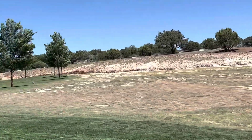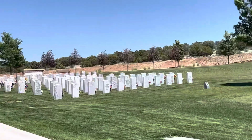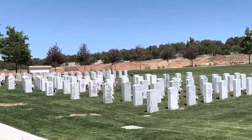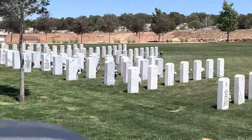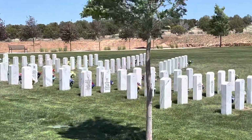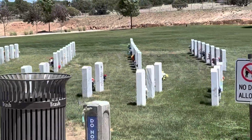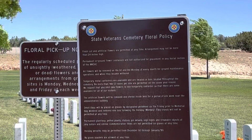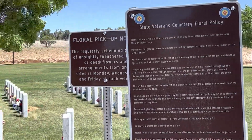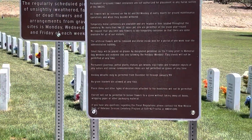So, as we just took a drive through, you can see the grass is manicured over here. And once again, the tombstones are all in a perfect line. It's really pretty, I don't know what you'd call it, organized is what I would call it. Very nice. And it's set up for our veterans to be buried. So, very, very nice area.